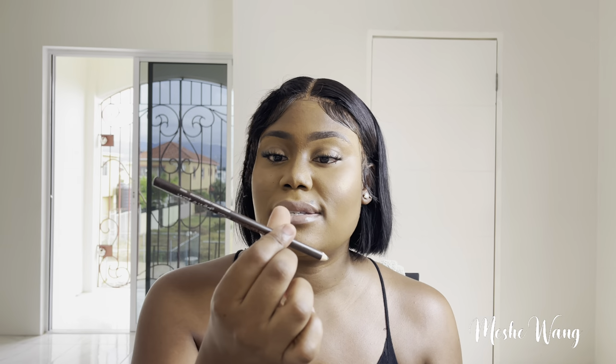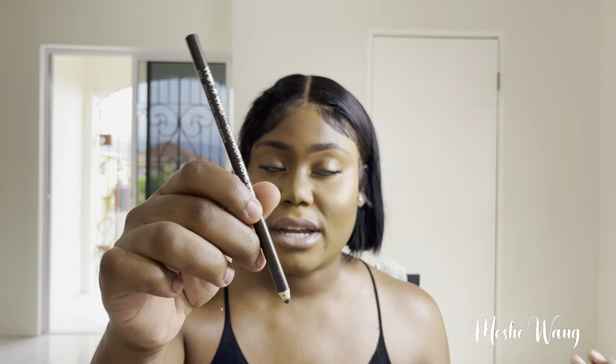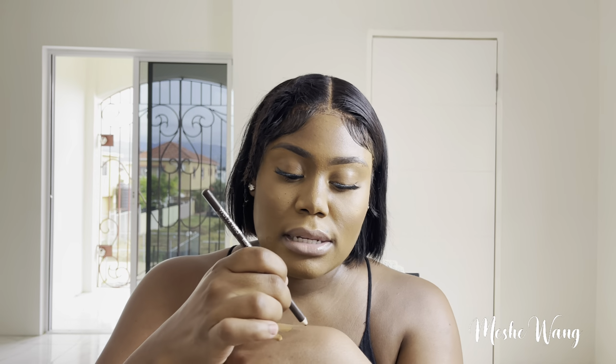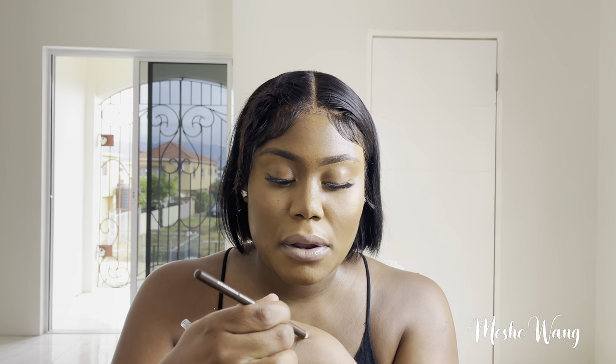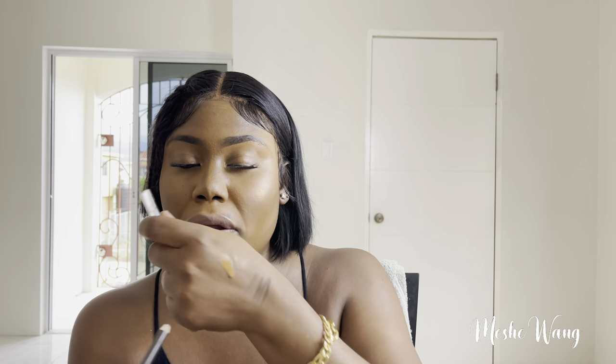This is one of the eyeliners, the Wet n Wild Brown, Pretty in Mink eyeliner that I just showed you. I was using this one, so I'm going to show you. Just look at that. It is so pigmented. So that's what it looks like against my skin. I think I'm done with that.